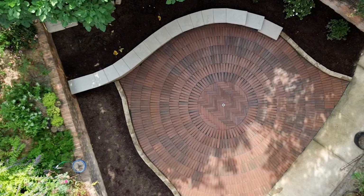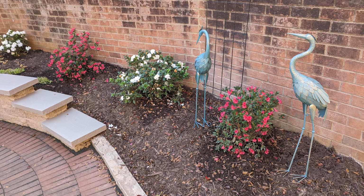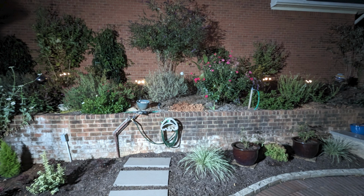Here's a view from over top, that little seating wall on the back, and then here's some planting areas that they're working on now. Picking out plants turned out to be the hard part of this job, but they're on their way, and it's looking great. Love the garden art additions as well. Really looks fantastic. So there's a night view of the wall behind the patio.